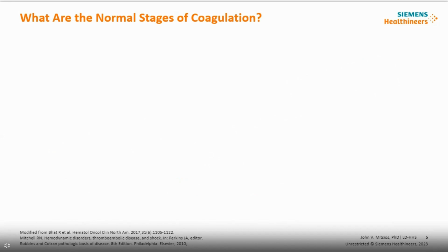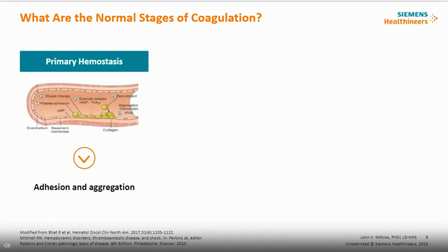When we talk about coagulation, we know that coagulation is really composed of 3 distinct stages. The first stage is referred to as primary hemostasis. This is where we have the initial adhesion and the subsequent aggregation of platelets. Any type of injury within the vasculature results in the exposure of various bioactive compounds like collagen and von Willebrand, which is the topic for today's discussion. This results in the recruitment of platelets to the area of injury and then the subsequent activation of those platelets.